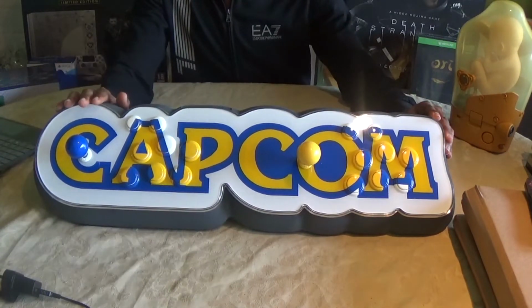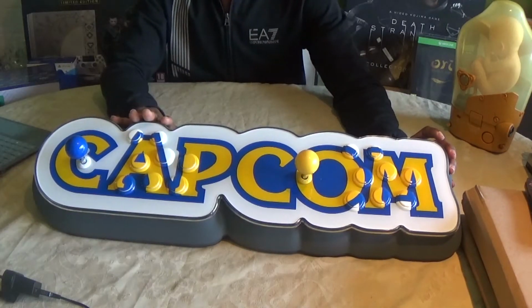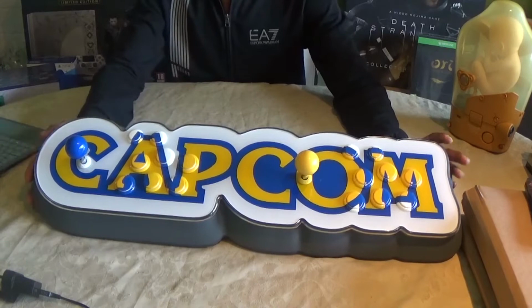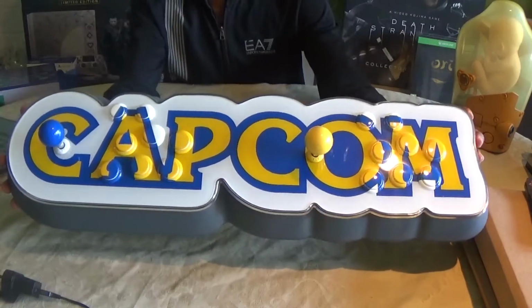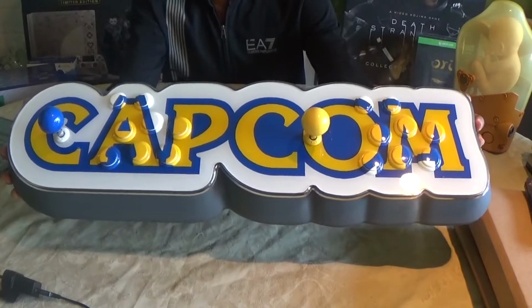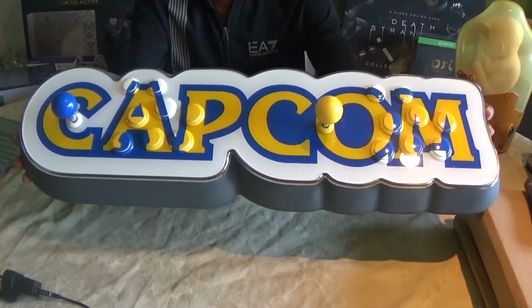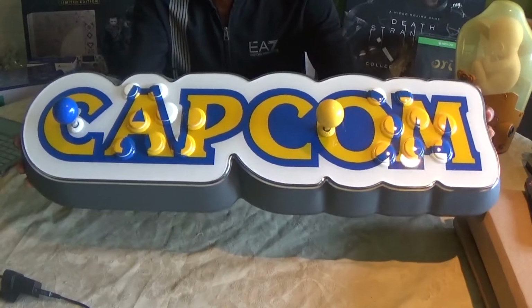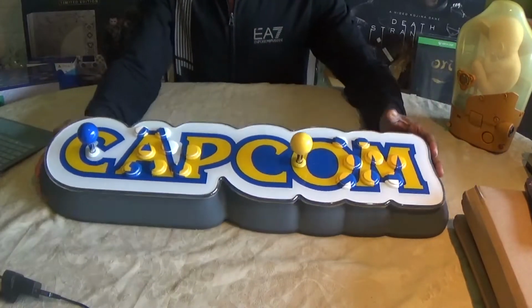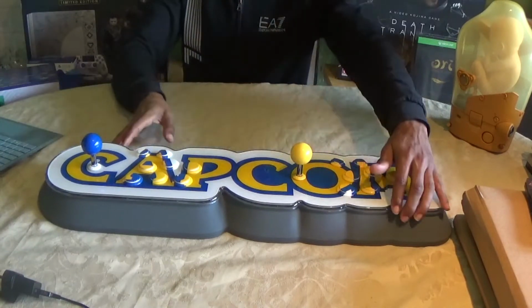But anyway guys, now let's take a deeper look at this masterpiece. I just admire how they designed this to look like the legendary Capcom logo. That is what you call an imaginative genius, whoever conjured that up. It's very impressive and I love it. I just love it.